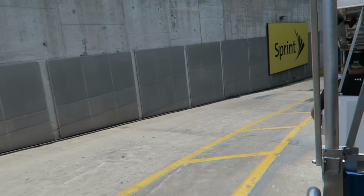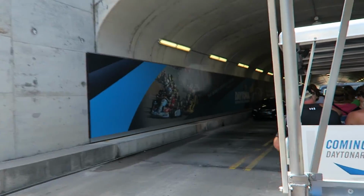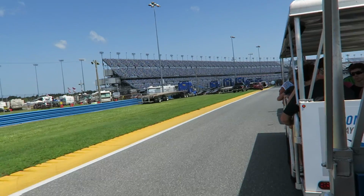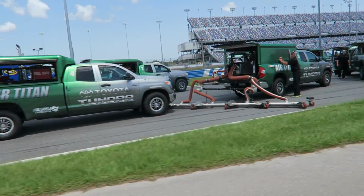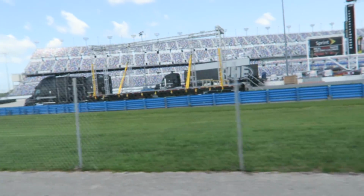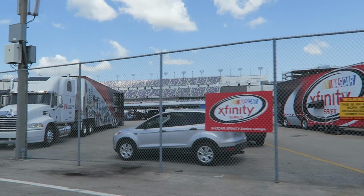Let me just say, we've been here for about a half an hour so far. It is already incredibly roasting outside. Going in the tunnel again in the infield. There goes the driver passing us by. There it is. This is where legends are made. These are all the track dryers for when it rains out here, which is inevitable during 4th of July weekend. Here's the mobile stage that'll be used for introductions. There's a lot of work going on in the garages.